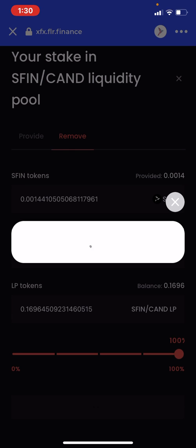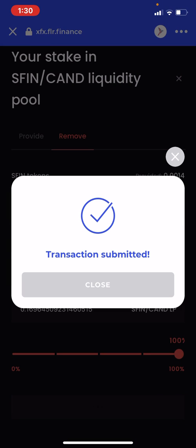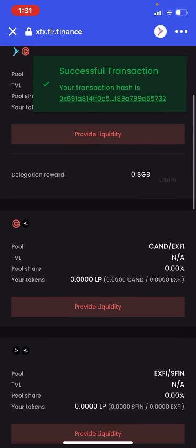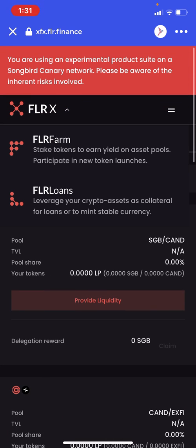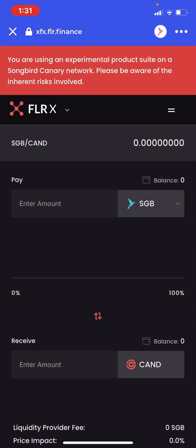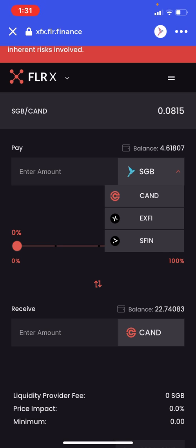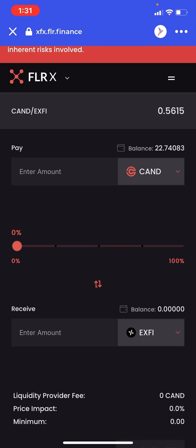Gotta do it twice. This thing likes to bug a little bit. And there you go. That's one pool we exited, and that was actually the only one. The other one was a single asset pool I was in. So we're gonna go back to the swap section. We're gonna convert our Canary dollar into XFi.